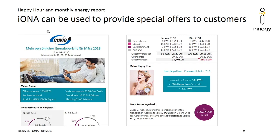And on a monthly basis, he gets this kind of report you are seeing here. So he gets a report about his different appliances, what I have used in the last month for each appliance. And of course, the happy hour reporting: how many euros and kilowatt hours did I use within the happy hour in the last month, and how much money did I save. He gets a payback at the end of the year, so it's quite simple to bill that. He gets a bill of the whole demand and gets a payback for the happy hour. This is a quite simple product, but it's very successful with our customers, because they directly have an influence on their energy bill.